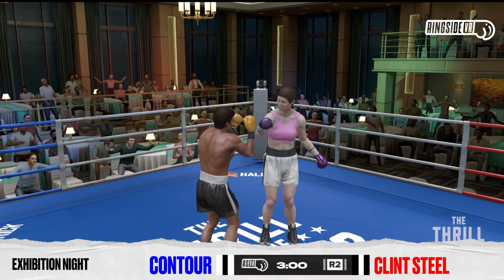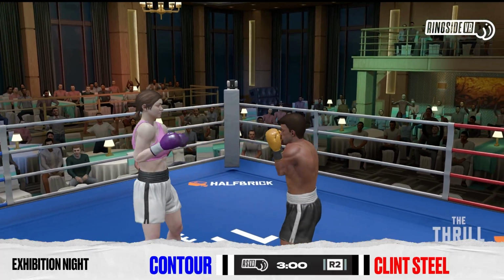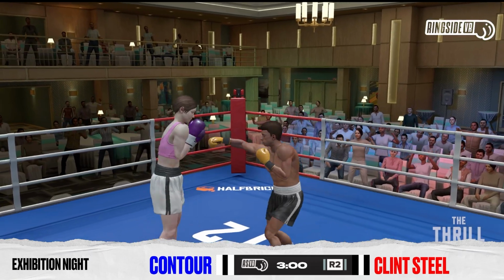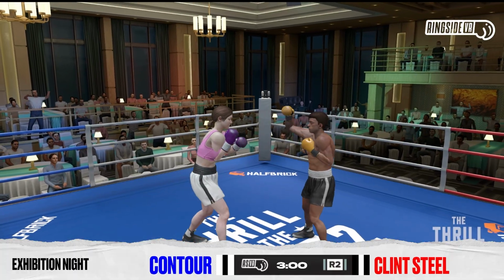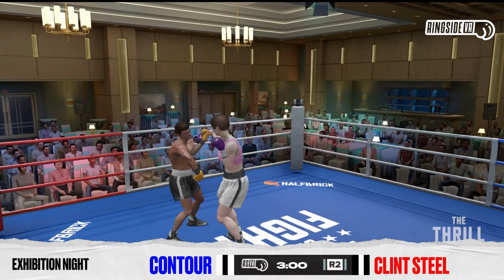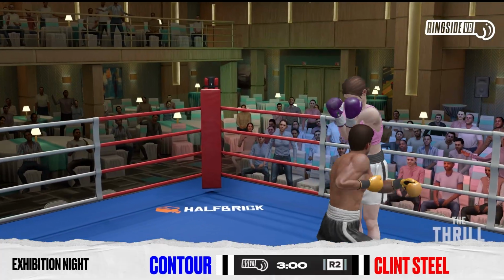Ooh, big shots coming down. The crowd goes wild. Contour just laying the hands on now. But, I mean, Clint's head movement, that is something else. You see when Contour is throwing all his shots, Clint's turning his head, he's moving his shoulders. Shoulder rolling those shots. Ooh, big counter hits coming in too.